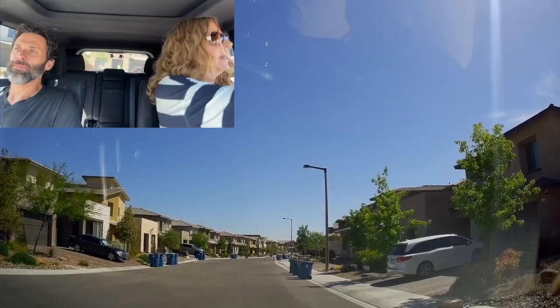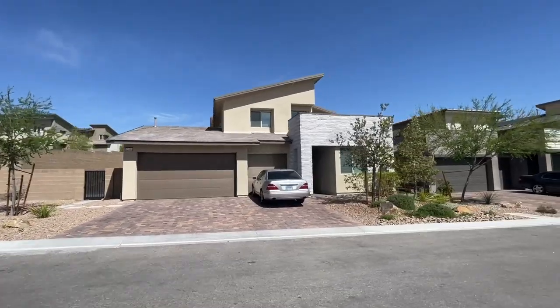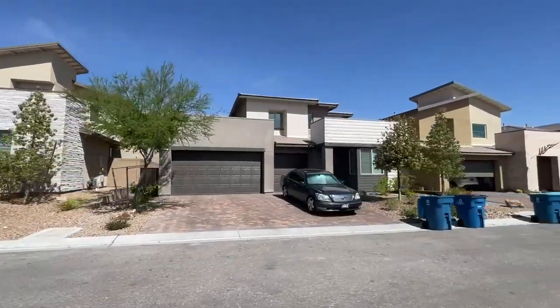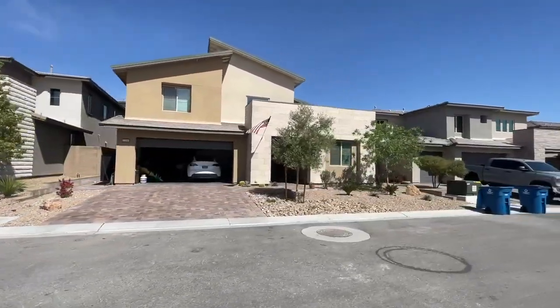Let me get situated. See how nice the design features are? Doesn't look like in our community. That's not their typical style.